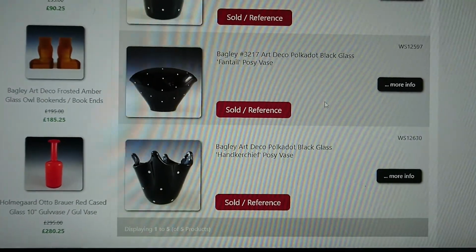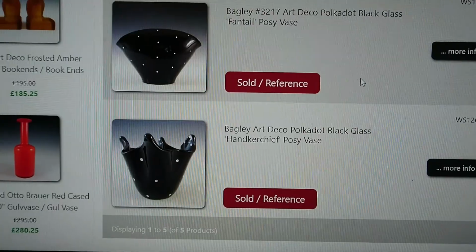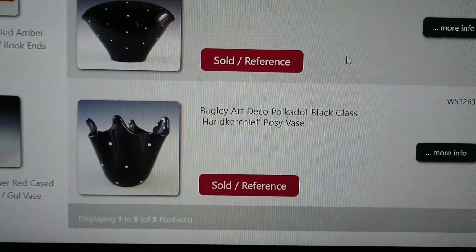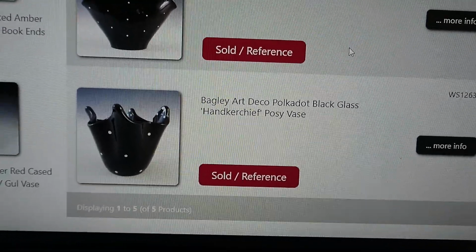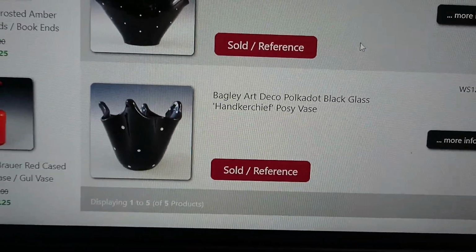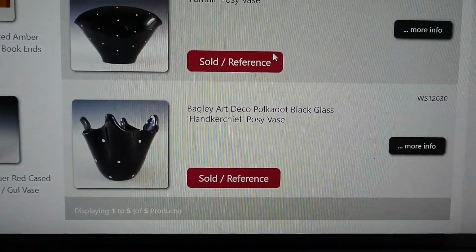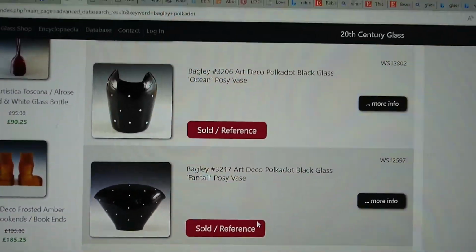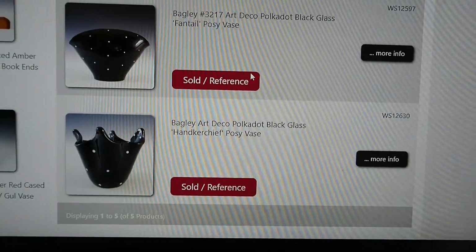So I'm looking here at the 20th Century Glass website, and yeah, I found the vase. Here it is. It's this Bagley black glass handkerchief posy vase. So yeah, and I do see some more a bit later, and they're different sizes and different types, but there is more in this black polka dot range of stuff.